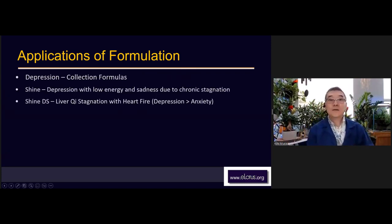Okay, next formula. I will do my best to get a little quicker. Is depression. Two formulas in the Evergreen collection are Shine, for depression with low energy and sadness due to chronic stagnation, and Shine DS, for liver qi stagnation with heart fire, where depression is more than anxiety. I would try not to use Shine DS and Calm together because they're very similar. If there's more anxiety than depression, use Calm. If there's more depression than anxiety, use Shine DS. But I'll talk about that more.